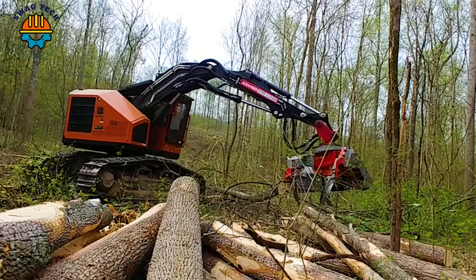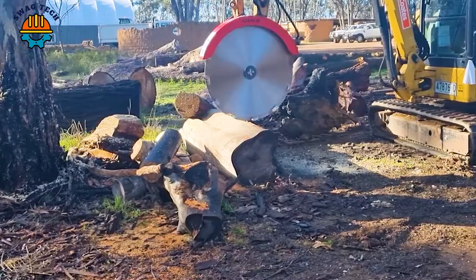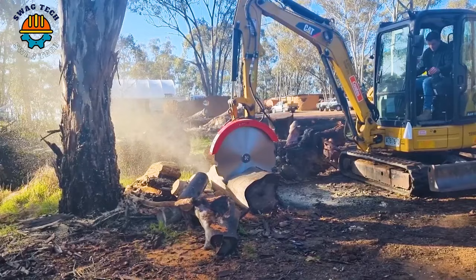Unleash the power of the Australian hardwood beast, the excavator saw. With its superior cutting capabilities, it can easily handle the hardest Australian woods. Equipped with a powerful motor, the machine has a cutting force of 20 tons, helping to perform the job quickly on even the most difficult types of wood.